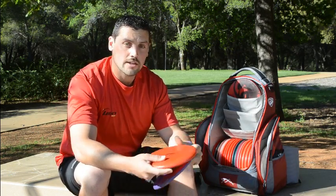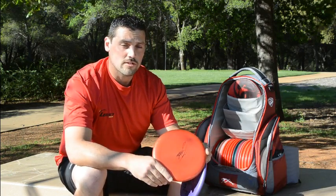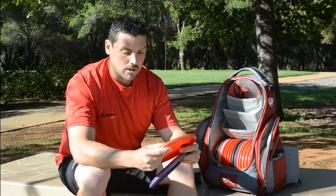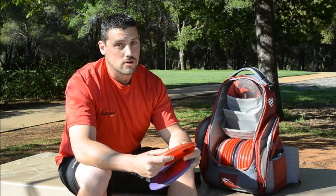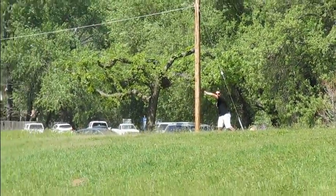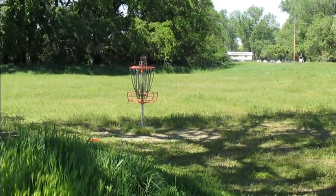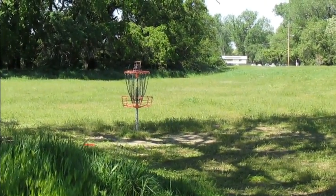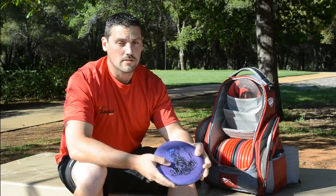Got a red Icon clutch. It's a little bit lighter weight, but these tend to be more stable. I used to use these primarily for putting. Now I use them primarily for driving. Then we got a purple Legend clutch. Very stable disc. I don't know why the purple ones tend to be so stable, but this is pretty much just for driving or really, really strong winds.